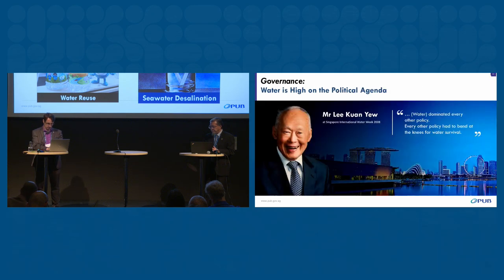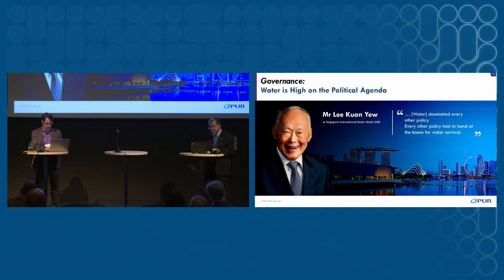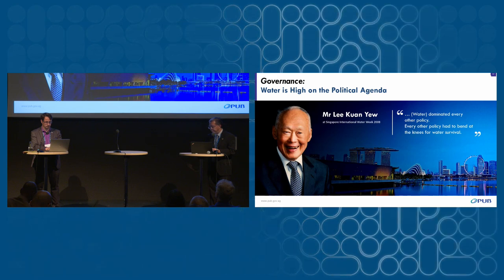Water is a national priority, and high on the political agenda. Water is an existential issue, and the government places a lot of emphasis on water management to ensure Singaporeans do not go thirsty and that the country's economic development is not impeded.